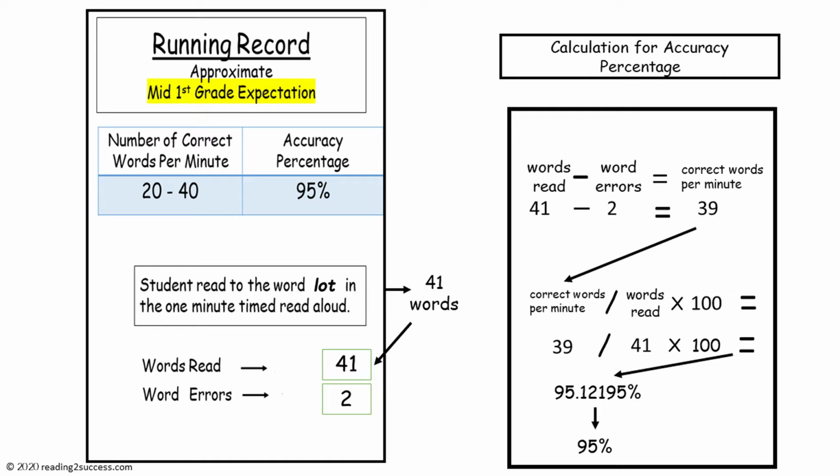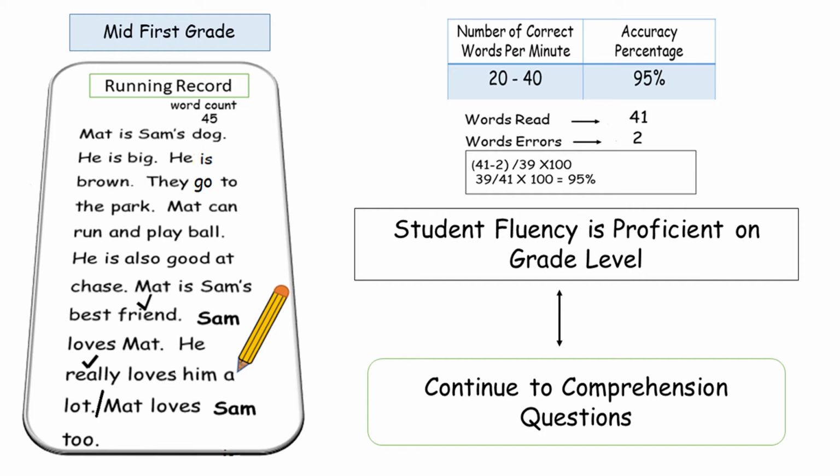We come out to 95.12195%. Then we round it off to 95%. This child has met the fluency rate for a proficient reader. When a child has scored proficient in fluency, we then move on to the comprehension questions. But before that, what happens if the child is not proficient? That is what we are going to look at next.